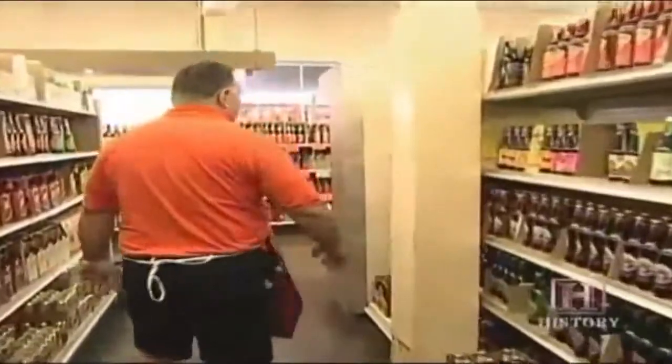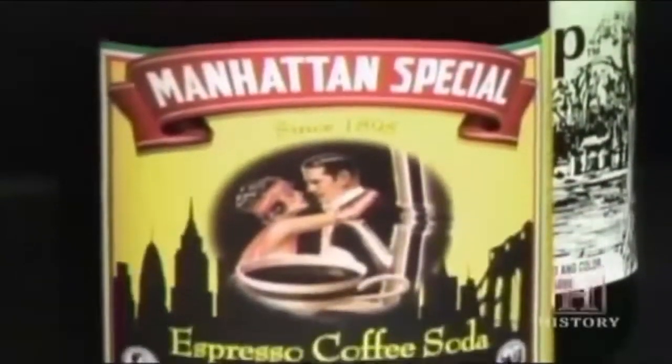And then the Manhattan Specials. They've been in Brooklyn, New York since 1895, and their primary soda is the coffee. They actually roast the beans, grind them, brew it, and bottle it. This is really good. Despite John's seemingly sugar-induced exuberance for the fizzy stuff, he allows himself just one bottle a day. I like that. Maybe two.